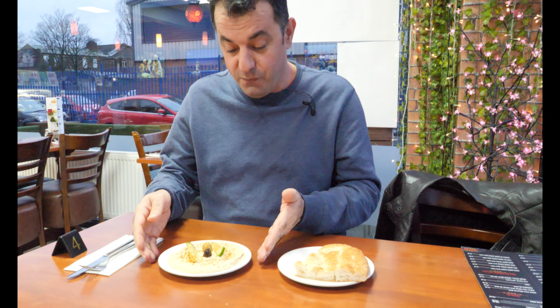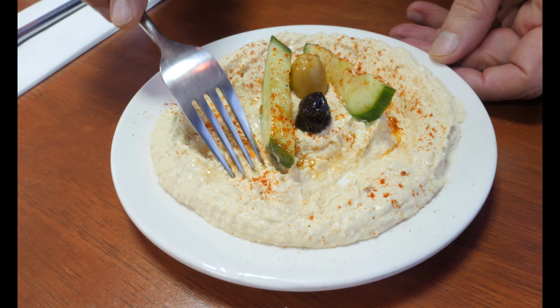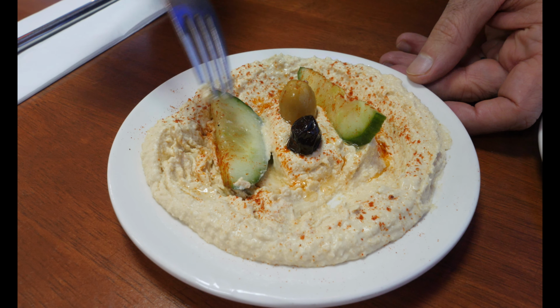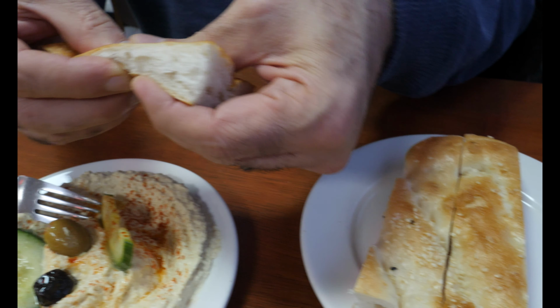And right now we got some Turkish hummus. Look at this one. On the top is sumac, and nice hummus, cucumber and olives, and then here we have a nice Turkish bread.